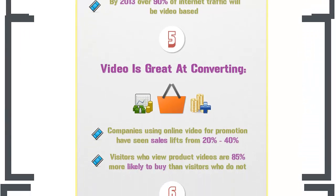And video is great at converting. Companies using online video for promotion have seen sales lift from 20 to 40%. That's an incredible increase. I think conversion rates from AdWords are in the low percentile range, or 1-2%. So to see sales lifts from 20 to 40% is an incredible increase. And visitors who view product videos are 85% more likely to buy than visitors who do not.